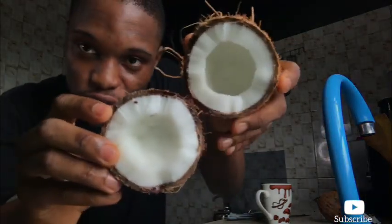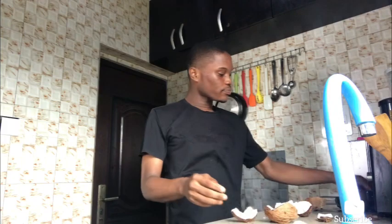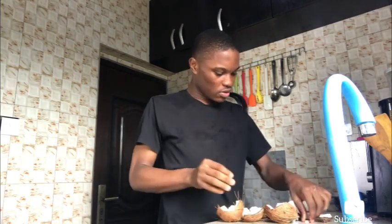This coconut is so fresh inside, and it's good for the oil. So I'm going to be drinking. I've read so much about coconut and how good it is for your skin. And I must say, coconut is like the best thing for your skin. So I'm going to be trying it out. I want to do something much more different.